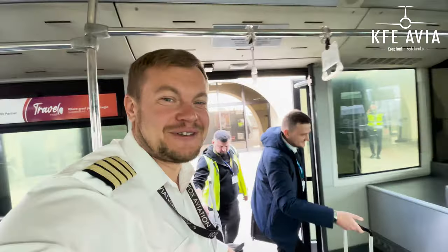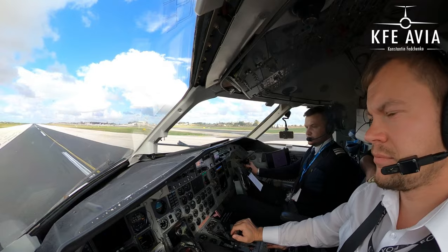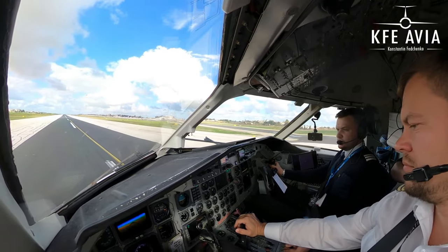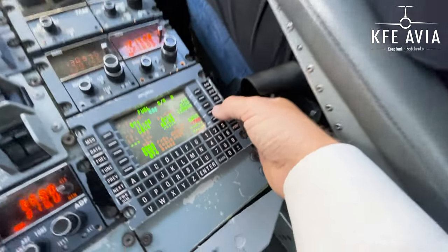We are in Malta flying to Birmingham, picking up the cargo in Vigo, Spain. We can see that fuel.